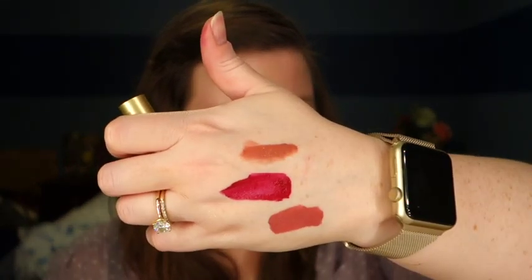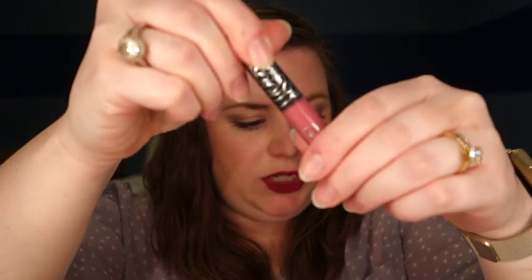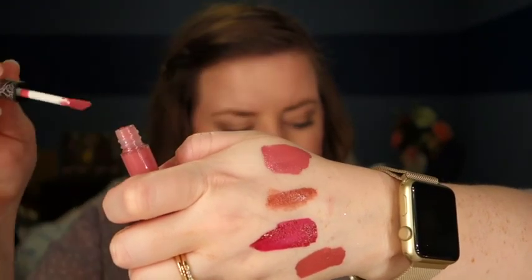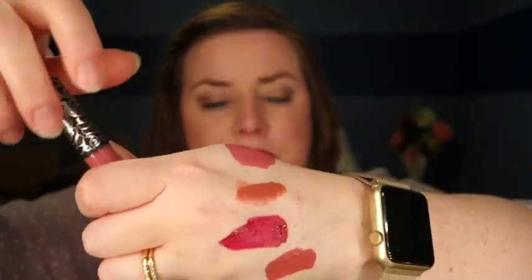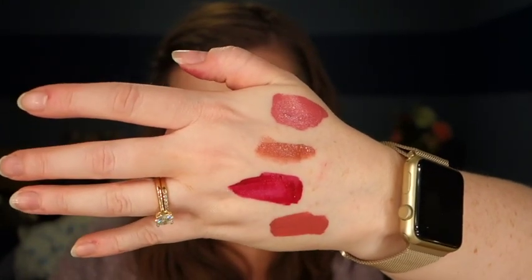So there's Chihuahua. And then Kat Von D in Lovesick. So this is kind of a pinky type of shade. I do have her Lolita, and I really like that, I have to say. I really like Lolita. It's my type of shade when I'm going for something a little bit darker. This one's probably a little bit too pink for me.